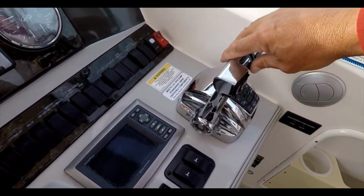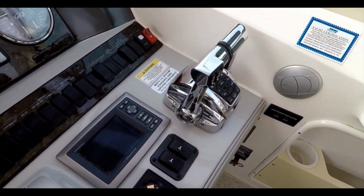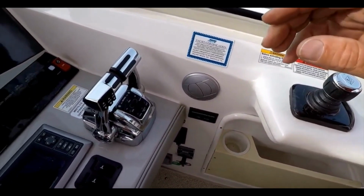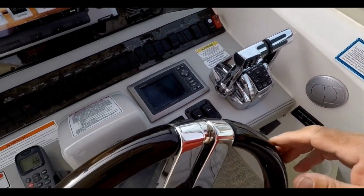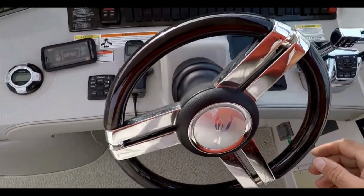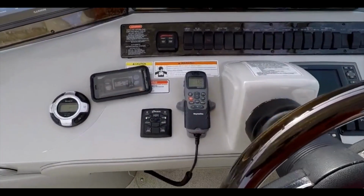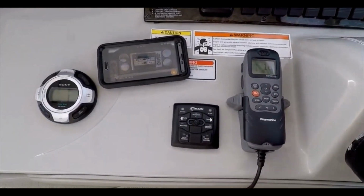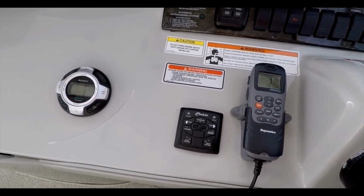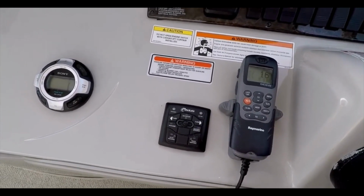This particular boat is equipped with Mercruiser's digital throttle and shift. She also has the joystick control, which makes maneuvering close to the dock quite easy. Searay is known for their beautiful steering wheels, and in this case it's no exception. A beautiful walnut example. This boat also has a VHF and a stereo control.